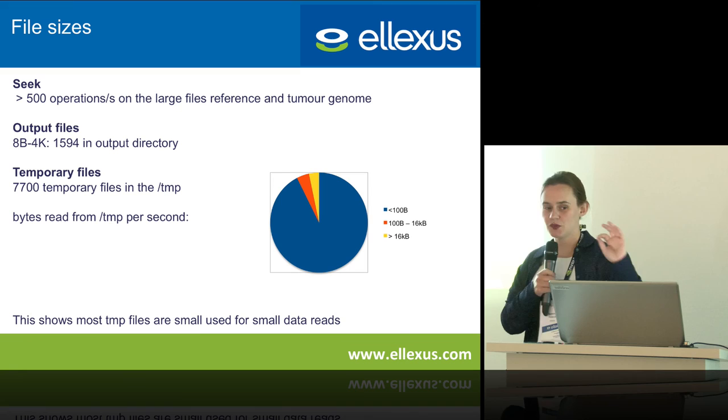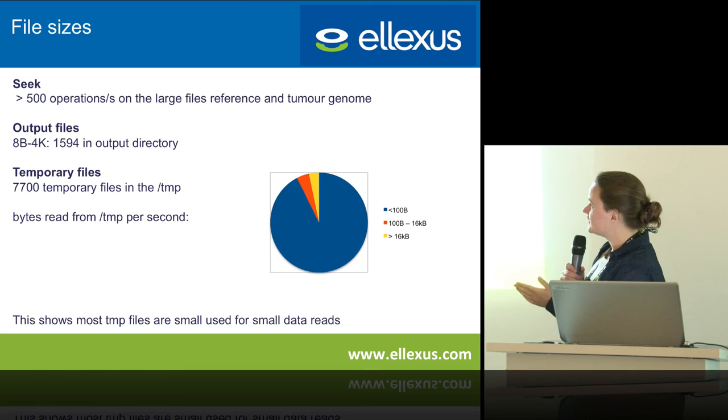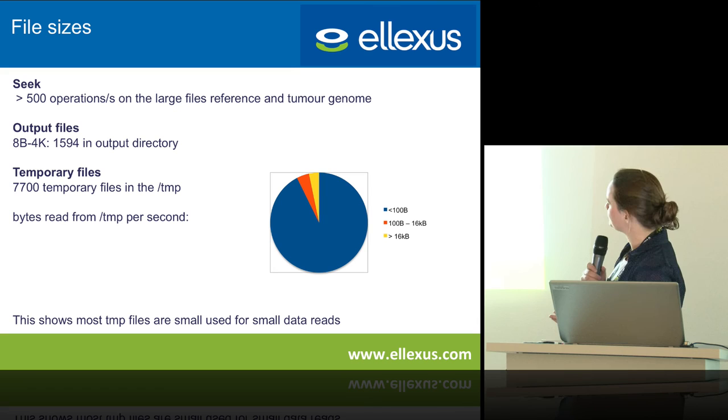So we had a look in a bit more detail. We found that seek operations, so random access, jumping around the file, not very surprisingly, were on the large files. There weren't very many seek operations on the small files. And the large files were the reference in the tumor genome.